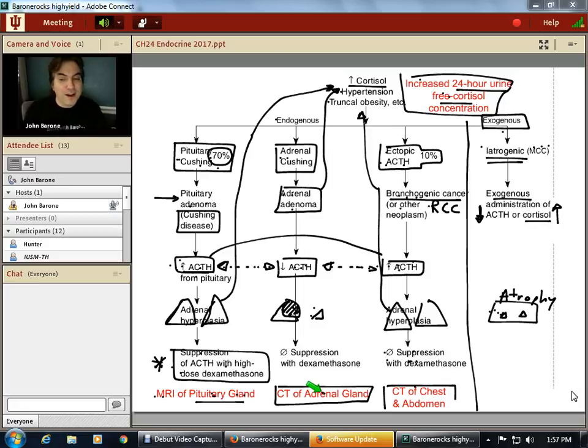Okay? All right, so again, 3 tests. Prove it's Cushing's by getting cortisol, urinary 24-hour, then do ACTH and dexamethasone suppression tests, and that should separate them easily. Trust me, there's going to be questions on this on my exams, and there's going to be questions on this at USMLE, because they love these up arrow, down arrow, suppression tests. They love this kind of stuff. All right, I think you guys got it.